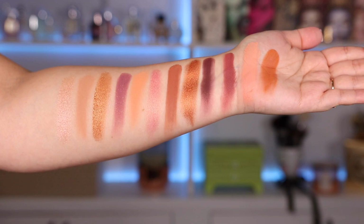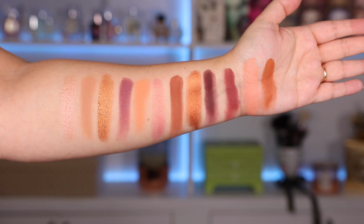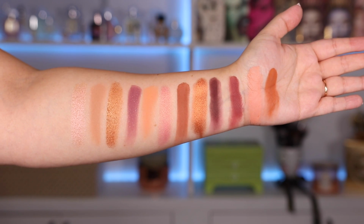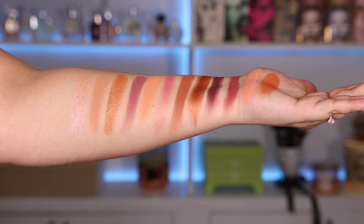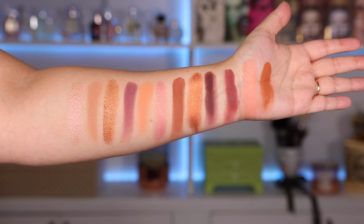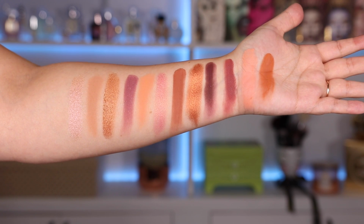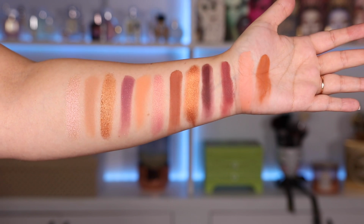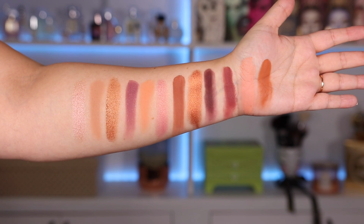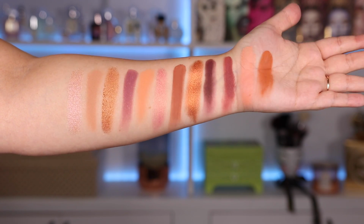Okay, so here are all of the shades swatched as true to color as I can make them. I have the light lowered so that the colors can look as vibrant as they look in real life without being washed out or anything. As you could see, everything has amazing pigmentation. Everything was super buttery and smooth. I have to say some of the shades feel quite a little bit powdery, which means that they're going to blend well, but might also mean that they probably have a little bit of kickback. We'll see. Overall though, absolutely stunning swatches.